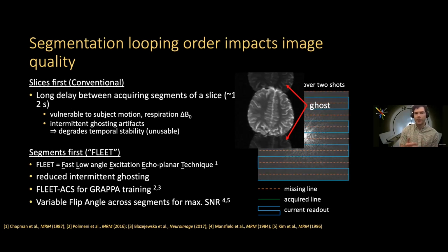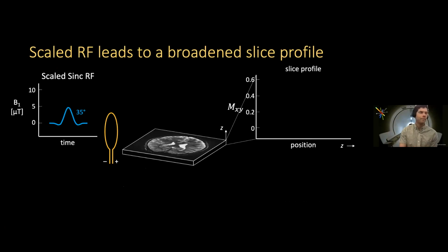But this FLEET ACS data typically has lower SNR. And so if we want to maximize our SNR, we actually have to use a variable flip angle scheme, which has had some challenges in the past, which I'll explain here. If we want to use a variable flip angle scheme to maximize our SNR, then we'll want to finish all of our segments on a 90-degree excitation pulse, so that we use up all of our longitudinal magnetization. So just to show you what happens if we apply this variable flip angle scheme, we would initially start with a smaller flip angle.